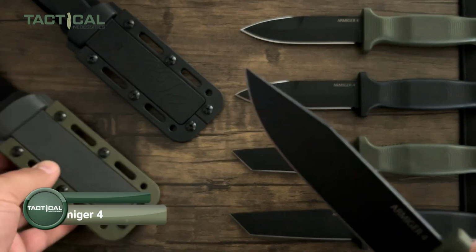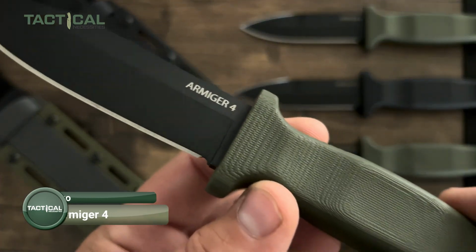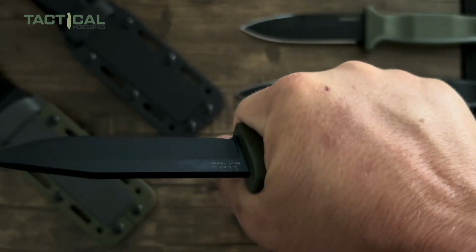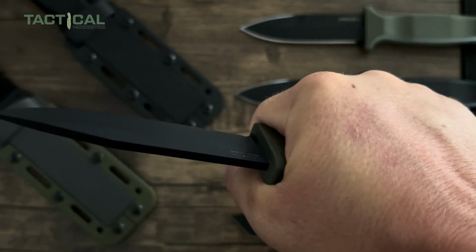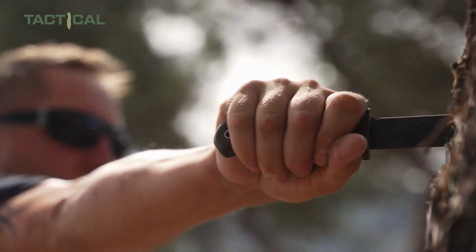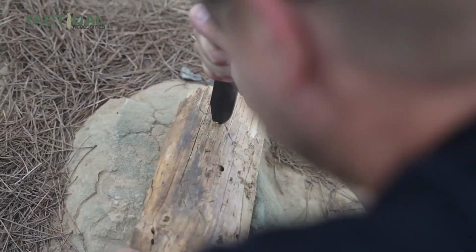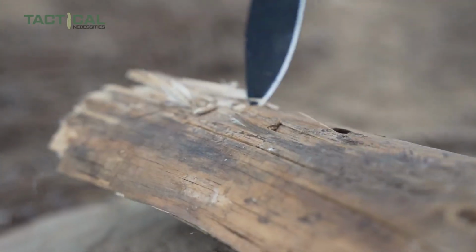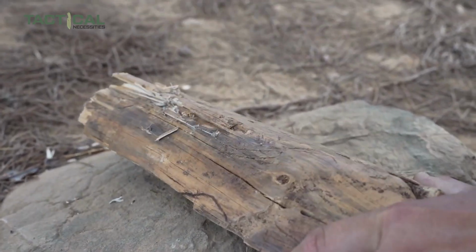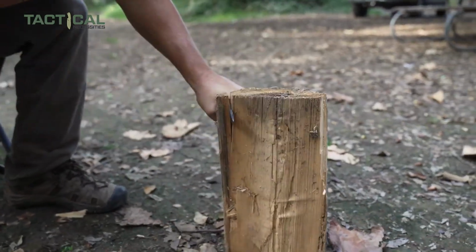Here, the Armiger 4 from Demko takes a different approach to survival knives. It is compact, rugged, and built for adaptability. Instead of aiming for size or intimidation, it focuses on maximizing performance in a smaller package. At the core, you get a MagnaCut steel blade, drop point in shape, with a stone-washed finish. MagnaCut is quickly becoming one of the most respected steels in modern knife making because it balances hardness, toughness, and corrosion resistance extremely well. This blade runs full tang through the handle, which ensures strength in demanding situations.